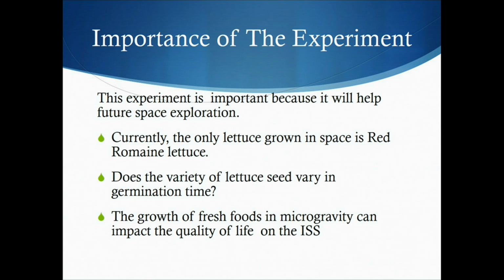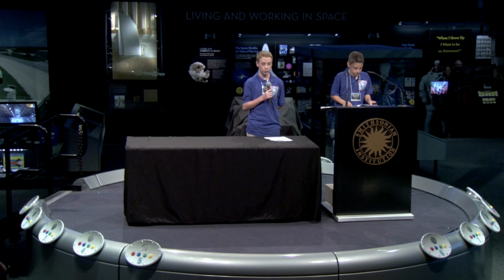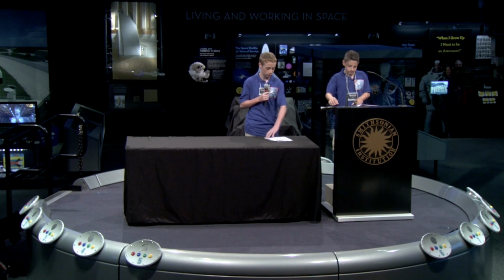We feel that this is a very important experiment to do in space because currently red romaine lettuce is the only lettuce grown on the space station, and we would like to discover more types of lettuce that will be able to grow in space too. Also, we think that the experiment will be important to do in space because we would like to find out if the variety of lettuce seeds vary in germination time.